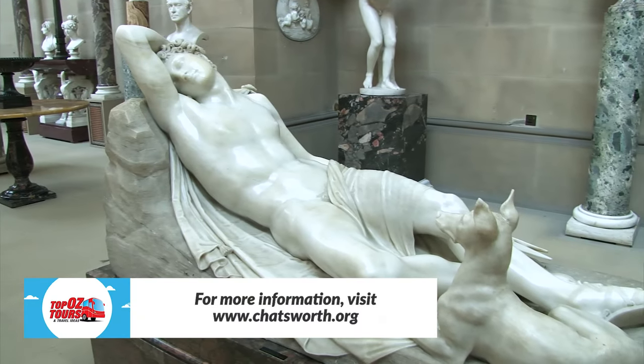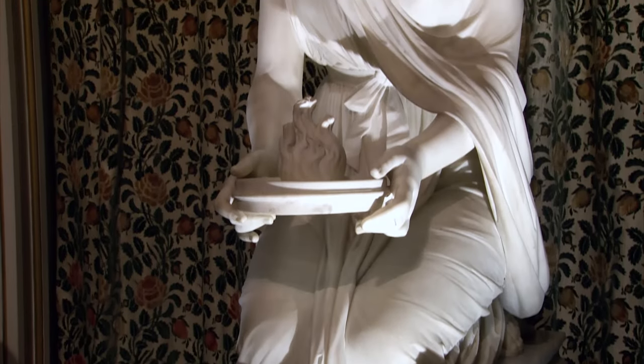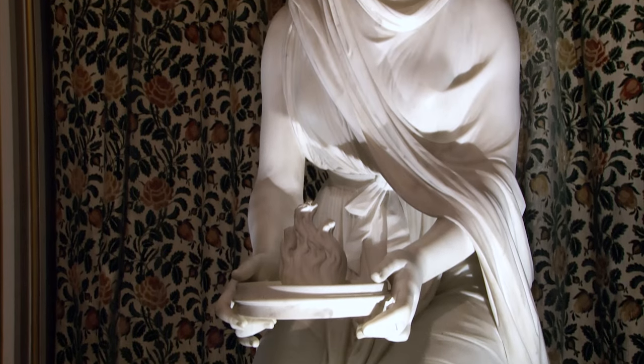Keep an eye out for one of Chatsworth's most famous sculptures, The Veiled Vestal Virgin by Raphael Monti. It featured in Pride and Prejudice.